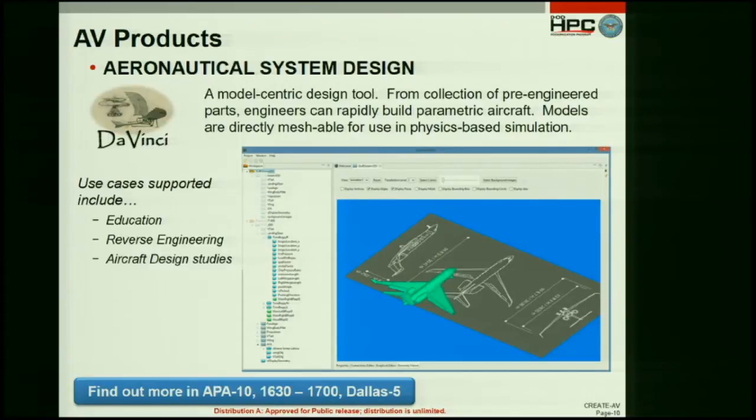So that's important to us. We can scale the ladder of fidelity of analytics from lo-fi that almost don't require even geometry all the way to the highest fidelity prediction tools. And all of the geometry attributes are derivable directly from a common DaVinci-generated parametric model.